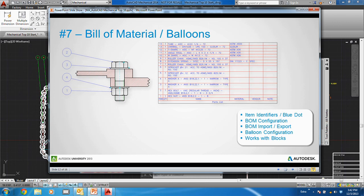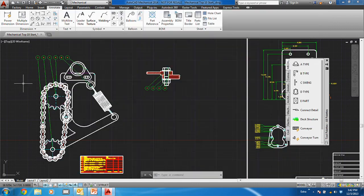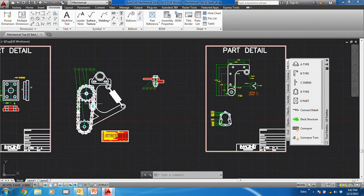That would be a great feature for Inventor to adopt, to be able to export the BOM, hook it up to some purchasing system, get the necessary information, and put it back into the CAD system. That'd be great. But we've been able to do that inside of Mechanical for years.